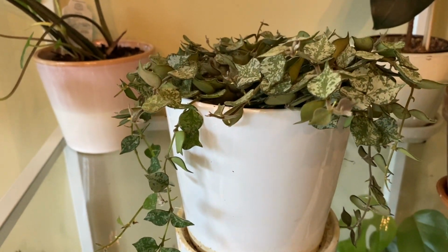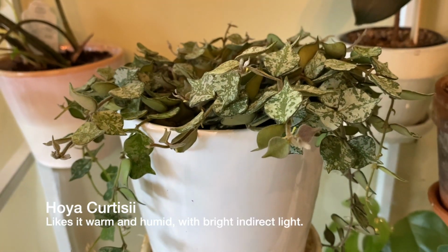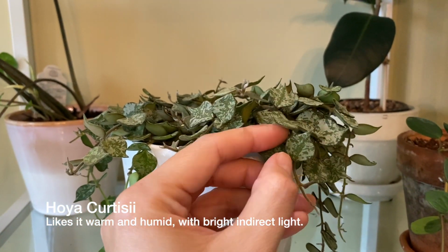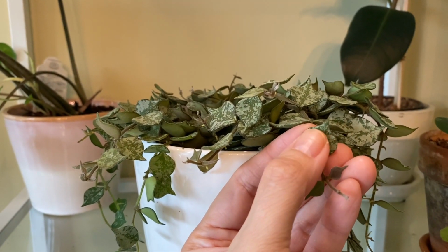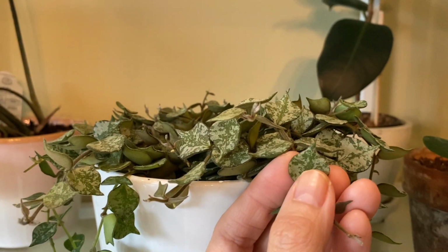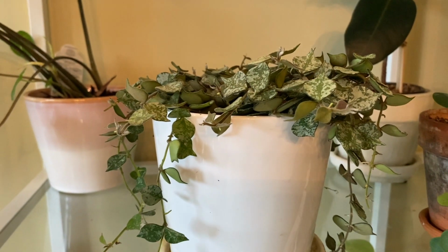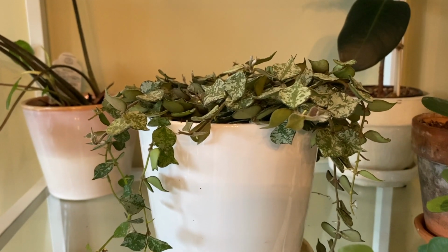Okay, third plant in our haul is this beautiful Hoya cortese. This is a type of plant that is super easy to grow and also great for small spaces because the leaves are so tiny, as you can see just by comparing to the size of my thumb. The leaves have this gorgeous silver variegation to it. They're shaped like a spade, which makes it really interesting. It likes it warm and humid with bright and indirect light. And again, very beautiful and super easy to grow.